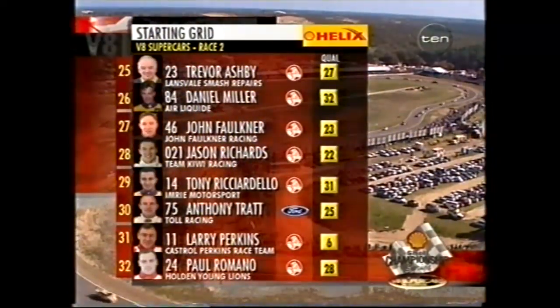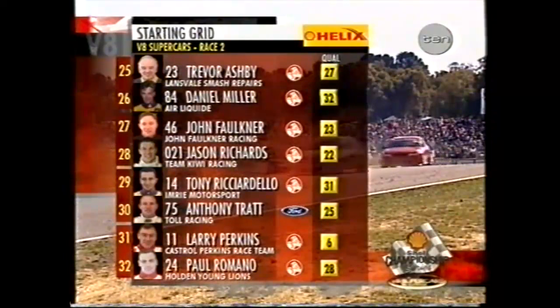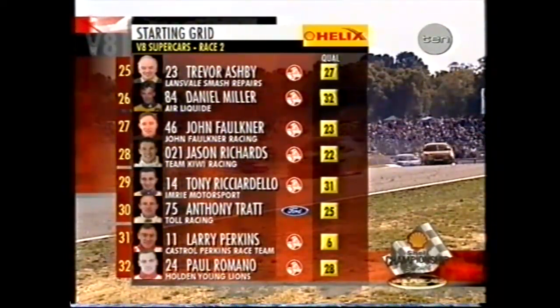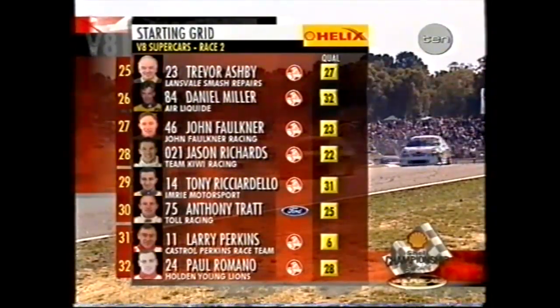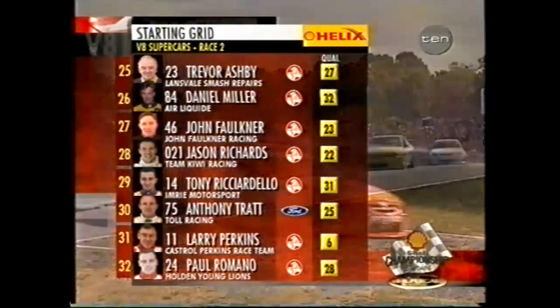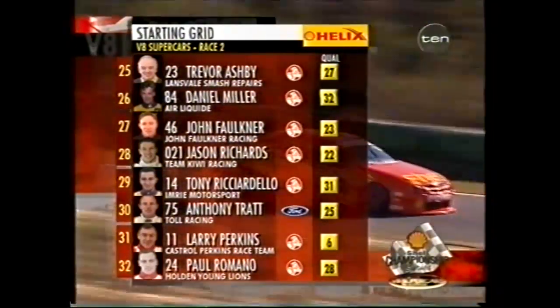If you have a look down the right-hand side of the Shell Helix scoreboard, you'll notice those yellow boxes. That shows where the car's qualified, and so you can determine how they've been progressing throughout the day. Keep in mind the finishing positions from one race determine the starting grid for the next. Just about everybody's garage, you go and say, oh yeah, we've changed it for today. They're all chasing to get the thing set up.